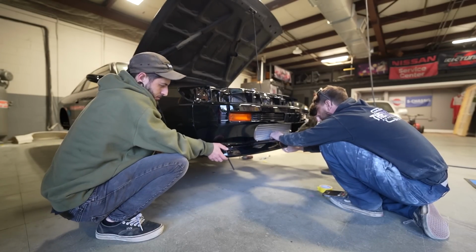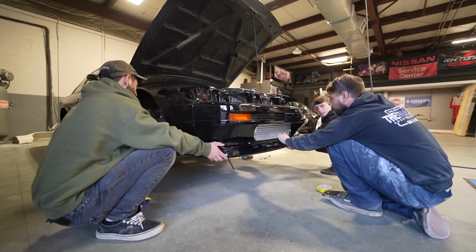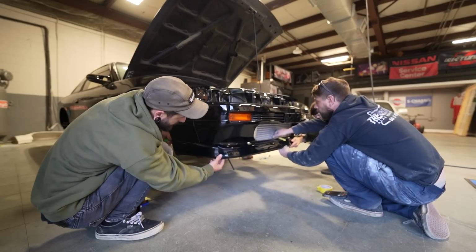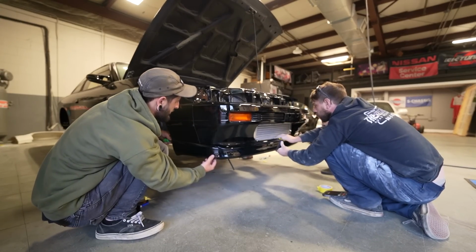How do I know what size tip's on the gun? You read it. You could take off the air cap. That's the main piece on the front of the gun. You just look at the front of the gun and twist.